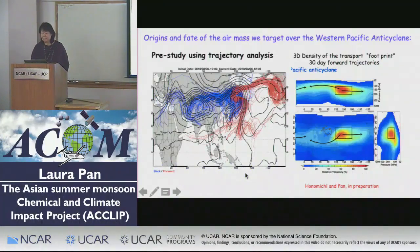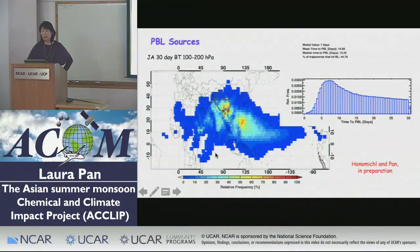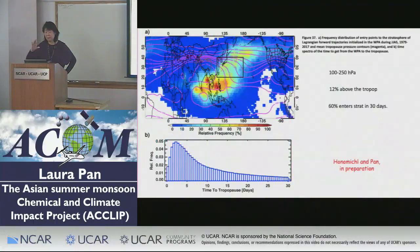So we did a lot of pre-study, but I'm going to go really fast. Basically, we just use a trajectory model to see if we do sample in this region, how things will go afterward, and where things are coming from. Then we also saw where they hit the boundary layer and how long it takes for this back trajectory to hit the boundary layer. I know I'm going really fast because there are other things I want to show you. Then we want to see, if we sample in this region and go forward, how long does it take, and how much of these parcels will go into the stratosphere and where. And a lot of these are being done.